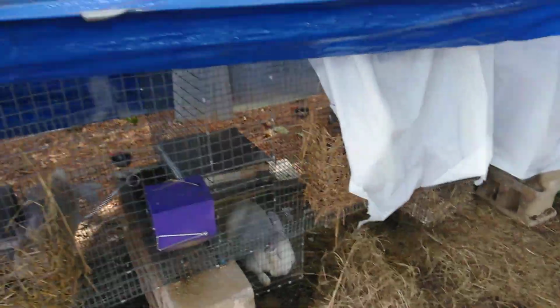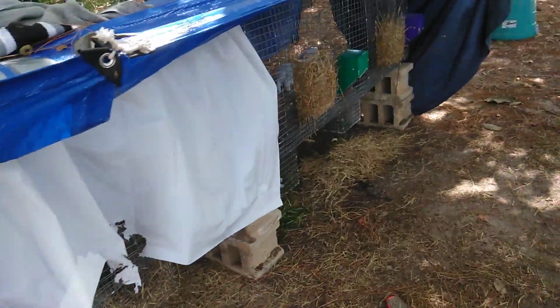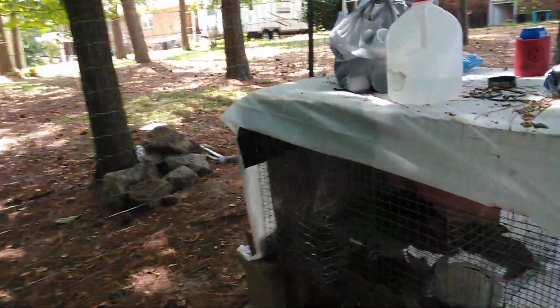But they're all just chilling, you know, it's just a little warm out here. They're just kind of laying low. They're not burning up or they'd be up on the cold plates, but they love the nest boxes. What can I say? These little monsters are nuts.